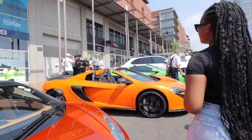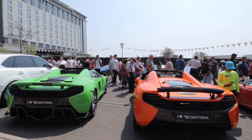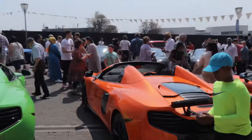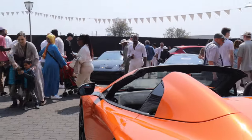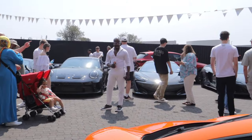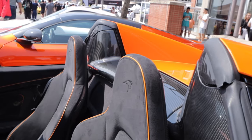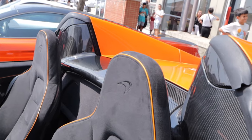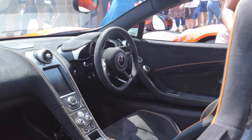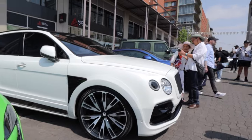Which one would you take? Two 650S Spiders, both of them with the top down. So we have the 650S GT3 in the back, 600 LT in the back. Is this a Bentayga? Looks like a Mansory kit or something.